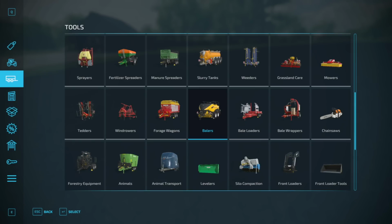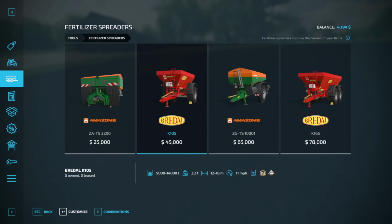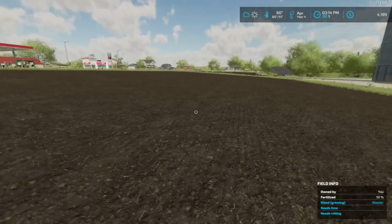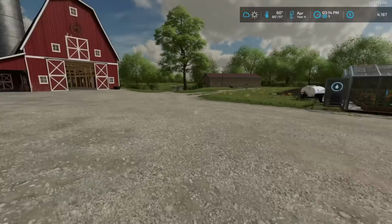Oh boy. Everything is so expensive. All right, let's see. Our fertilizer spreader cannot do lime. How lovely. The only one that can is $45,000. I'm not spending that. And it's $2,300 to lease it. Luckily, it won't take many passes and we won't have to buy a bunch of lime, so we'll have to do it next month.